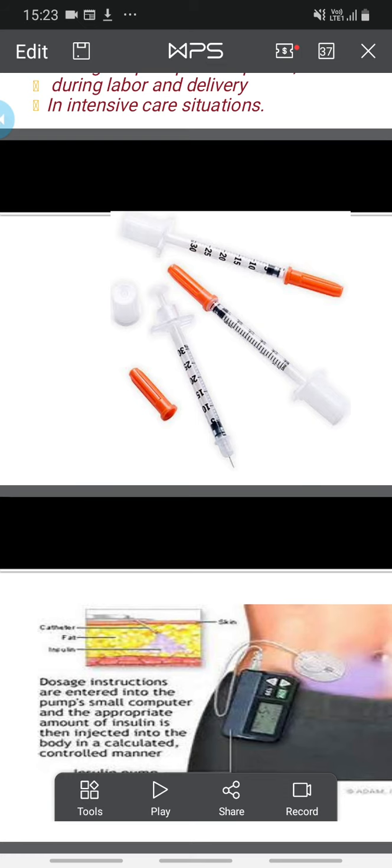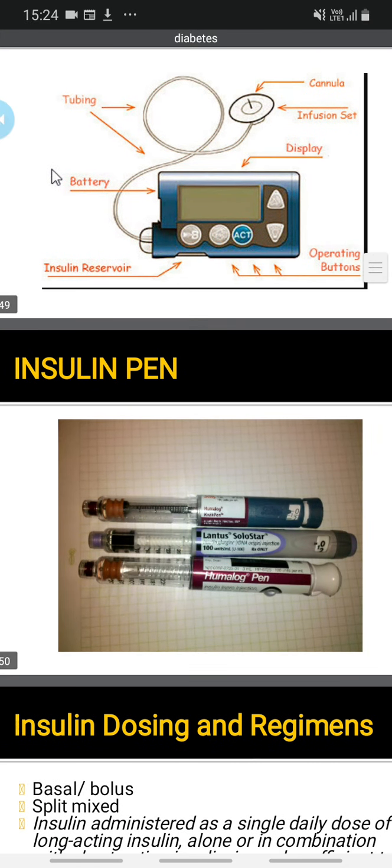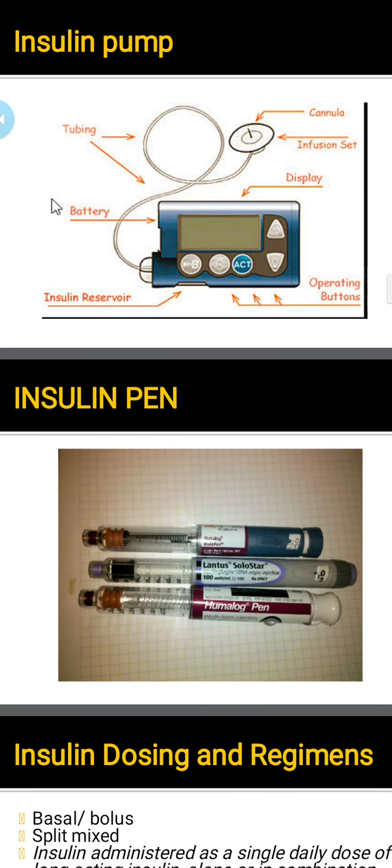Normally, the U40 syringe color is orange, and the U100 syringe color is red. And this is the insulin pen, which is the most convenient device to use.